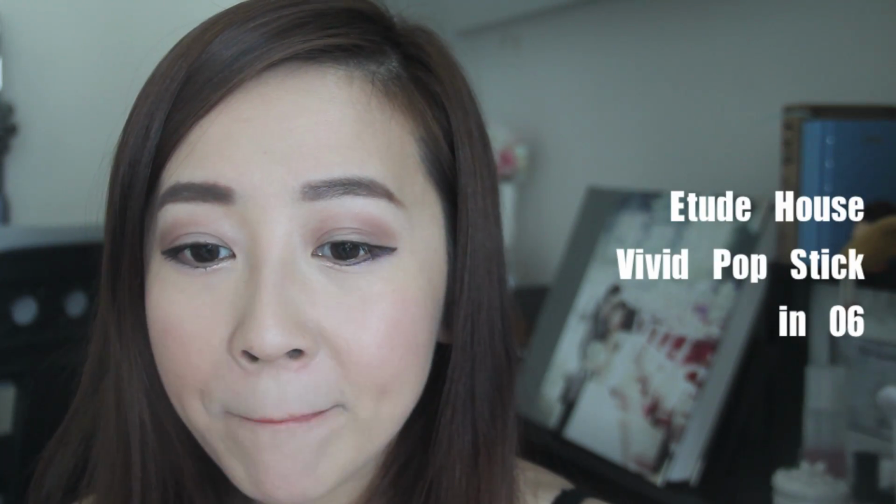This is hubby approved. He never really compliments me when I wear makeup, but he actually complimented this color. And I just rub it into my lips a little bit better. It's a really pretty lip color.